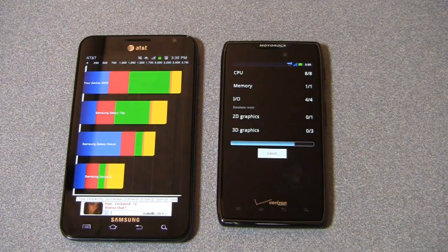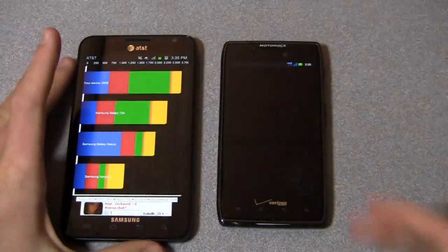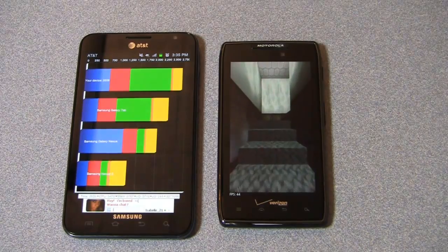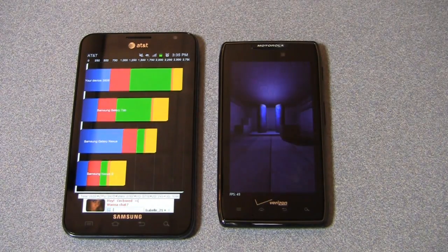So again, if battery is very much a concern to you, the Droid RAZR MAXX. This one's better than most Android devices I've tested. It's still very respectable, and I can usually make it through a full day with the Galaxy Note unless it's just heavy use with Bluetooth calling, with LTE rolling in the background, with a bunch of data use, with a bunch of calling.